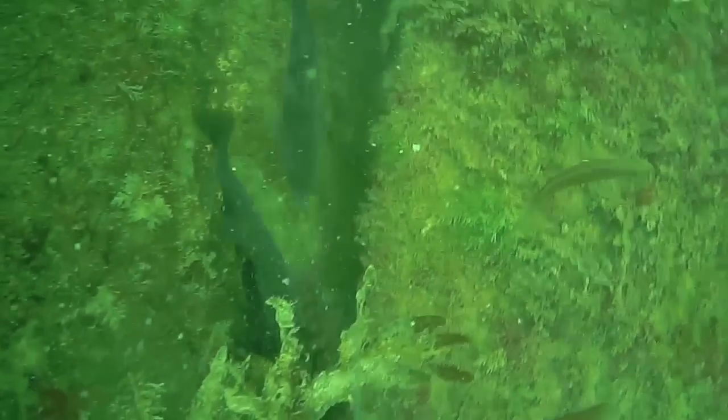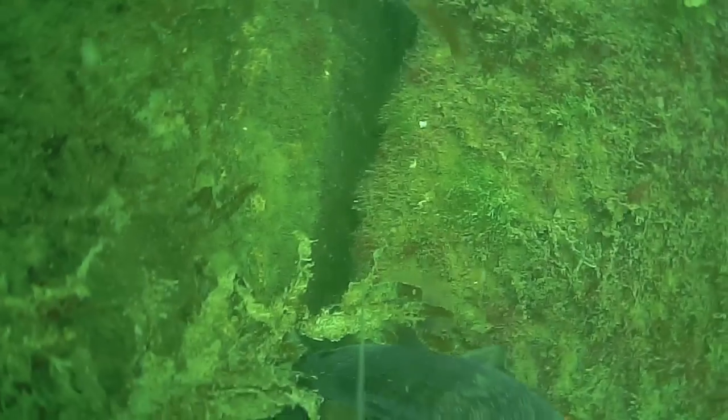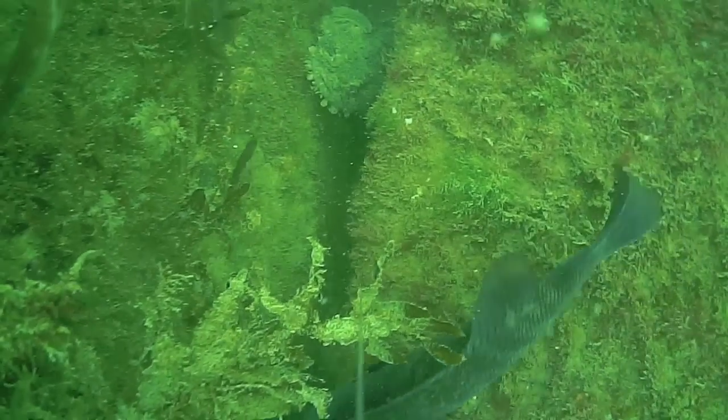Occasionally you'll see me use a jigging motion. This has nothing to do with attracting fish. I'm just trying to find a hole or a crevice or the edge of the structure. That's where I usually find the larger blackfish. And there's an oyster toadfish saying hi.